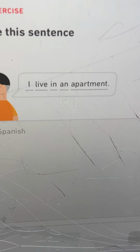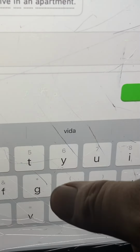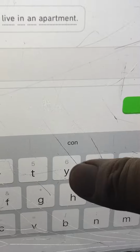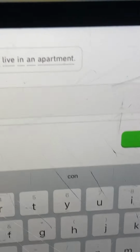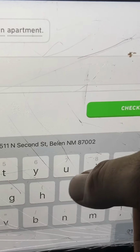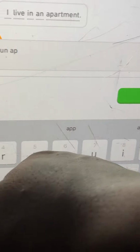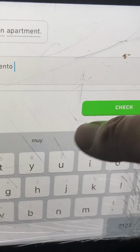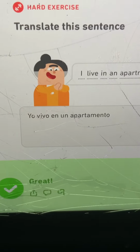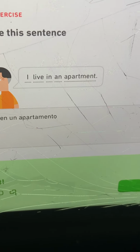I live in an apartment. Yo vivo en un apartamento. Great job. Yo vivo en un apartamento. I live in an apartment.